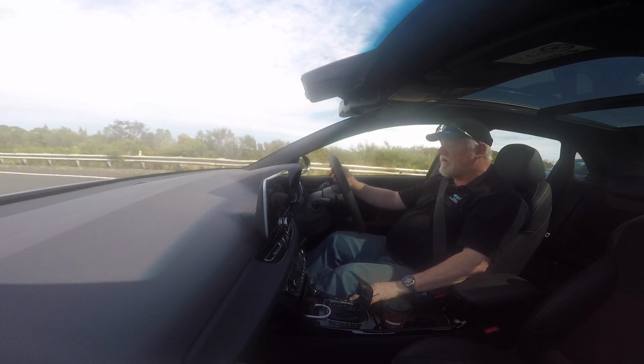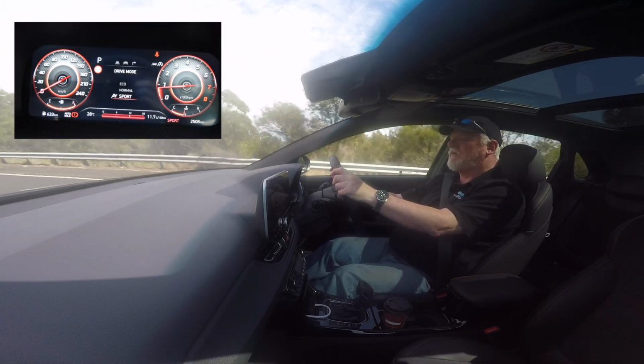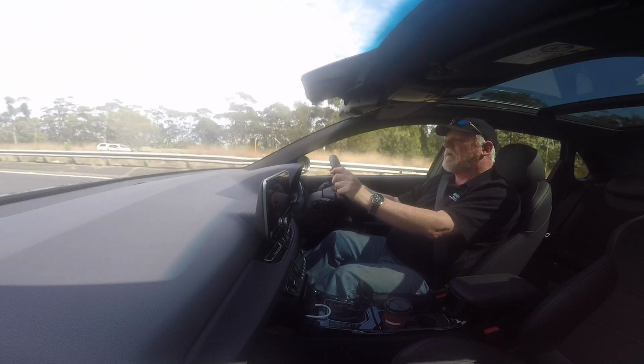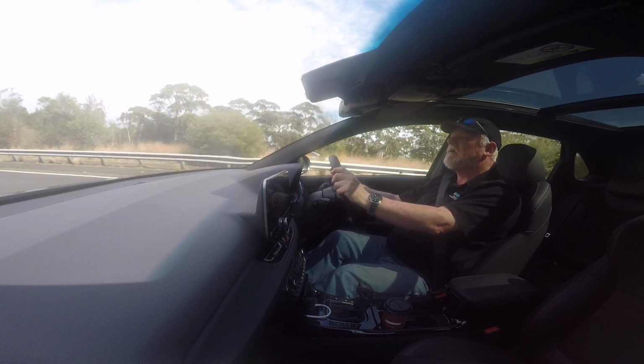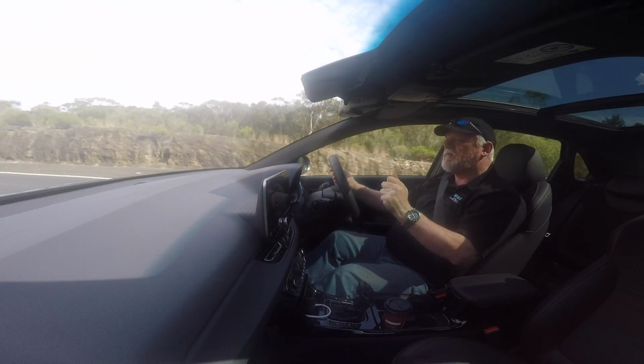Hit the 110 zone now. We might just bump her into sport mode. Put the foot down. There's 110. Very nice. Let's back off, there's a few cars around me here. So it is a punchy motor. It gets up and goes.